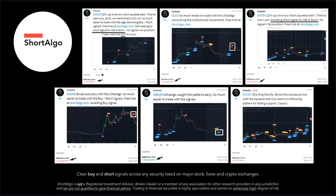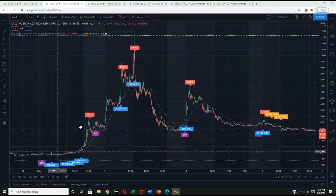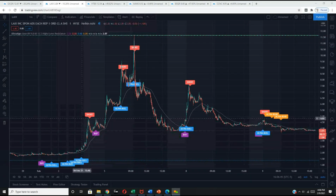Now let's dive into the chart for this particular security. So here you can see the buy and the short signals firing on the chart. And specifically, just to clarify, the buy means it's a bullish pattern. The short means it's a bearish pattern. This is not a buy and a sell.